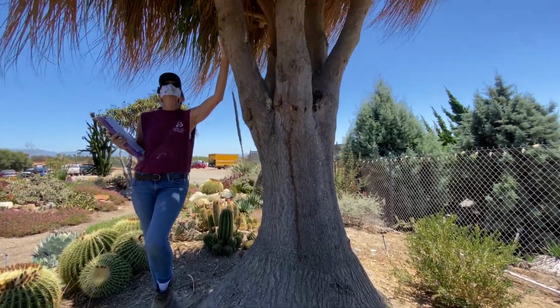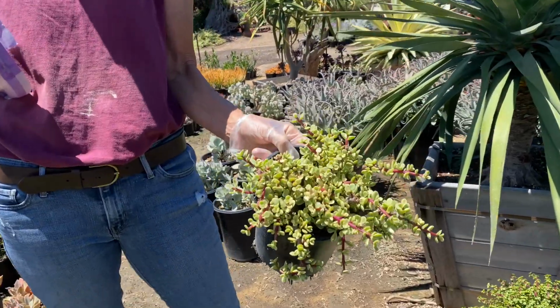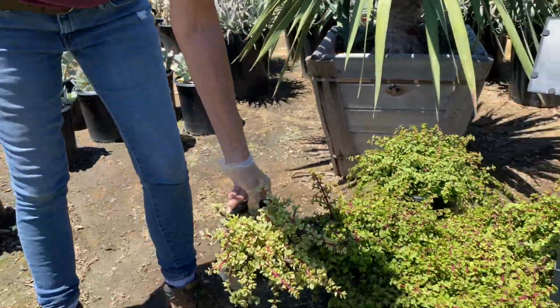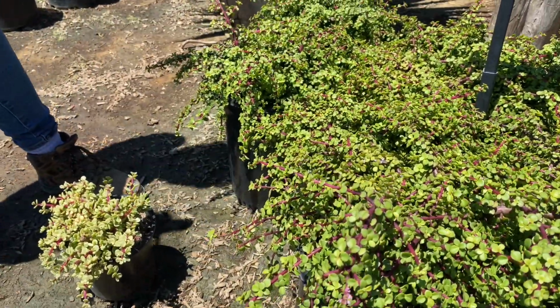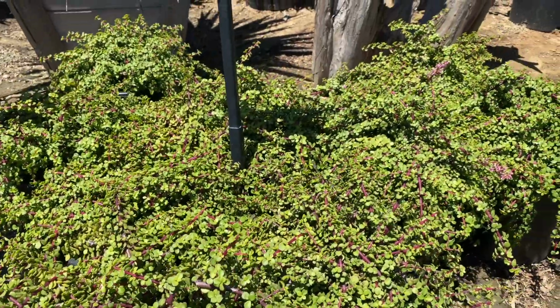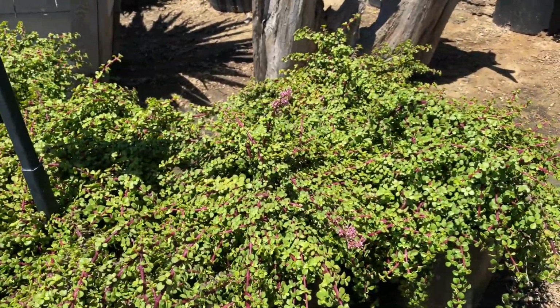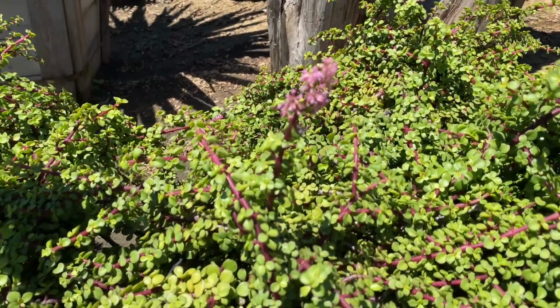For me, of course, is the Portulacaria afra, and I usually always get the variegata. This is the regular green version here, and you know, they're very similar except one's green and one's variegated, obviously, but in this installation, because I'm a little limited, I think I'm going to get a combination of both. Look at the little bloom on the Portulacaria.